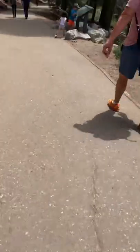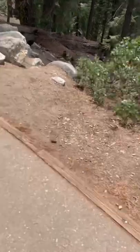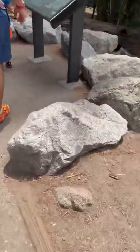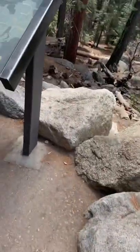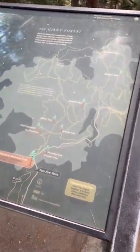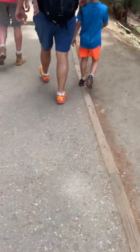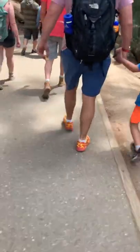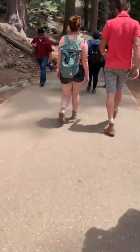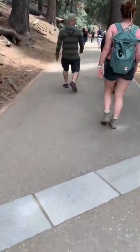Stop at that sign right there. Okay, here's another sign over here. Interesting. Let's just keep walking, I guess. It's funny, there aren't any sequoias around here. These are all just pine.